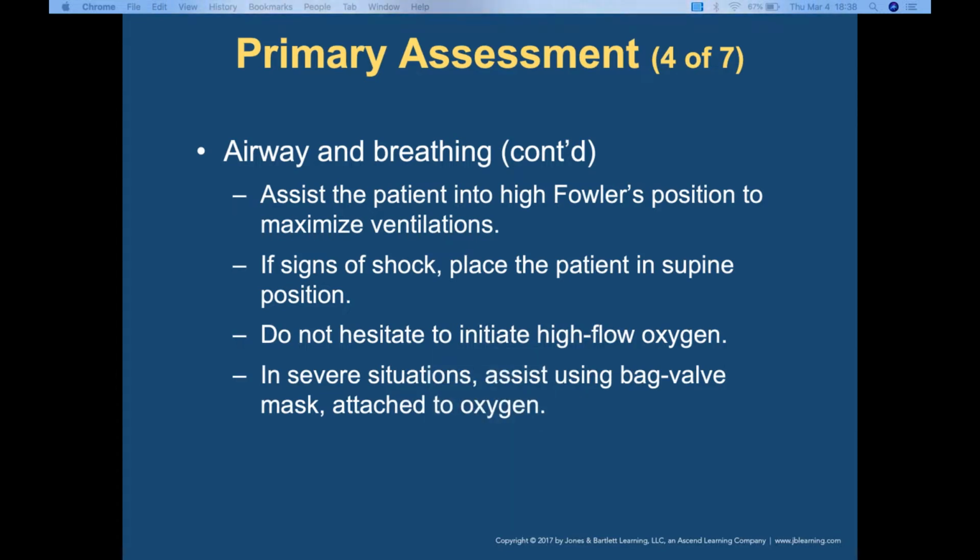So if the signs of shock start to take place, that's where you need to automatically drop your patient into supine position, get them ready for possibly an OPA, NPA, and for ALS assessment to come in and help you back there. But you know at this point that if they're going into shock that they need some higher level of care. So hopefully you're trying to intervene with your ALS provider.